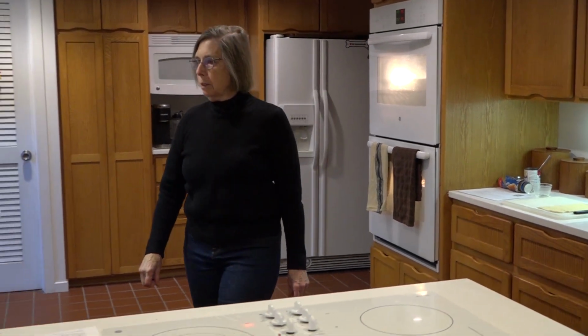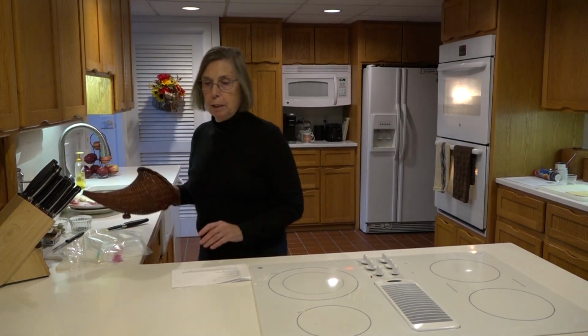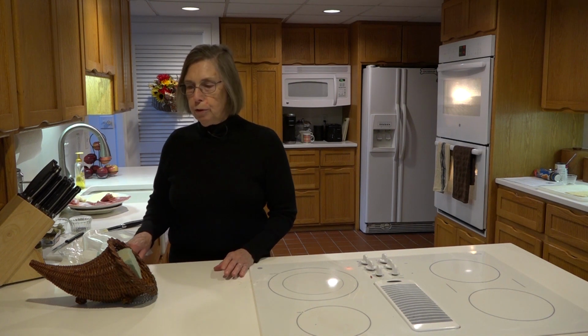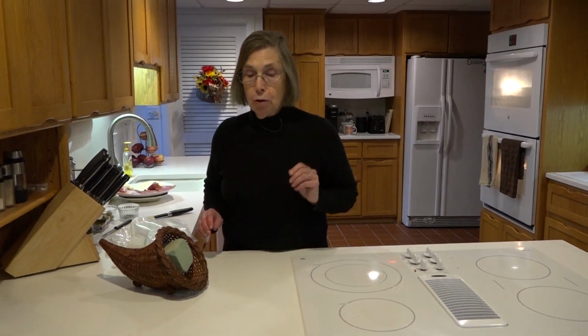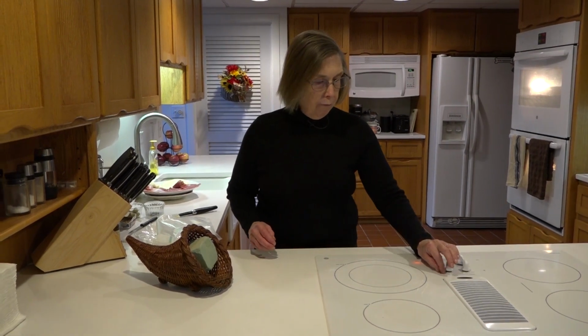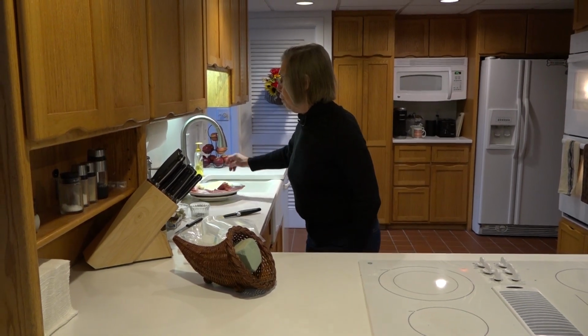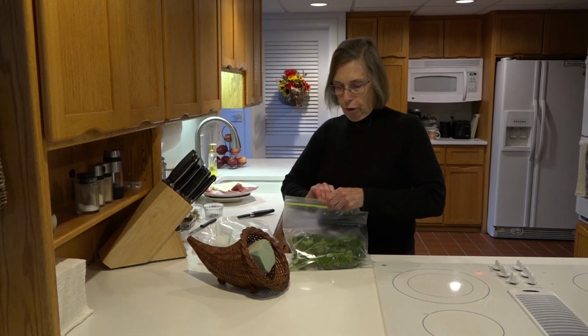Now let's move on to another appetizer, and this one takes a little more time. And what I've done, various years I've used this cornucopia basket for a variety of things. Flowers for one, and then I've also used it for fruit, and today I'm going to use it for some vegetables. I'm going to make a vegetable arrangement for an hors d'oeuvre.